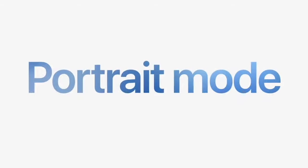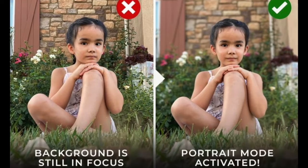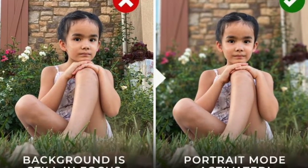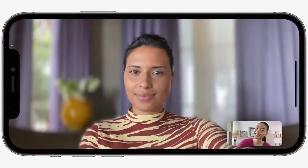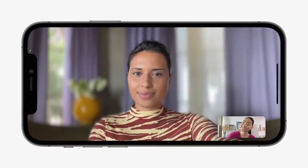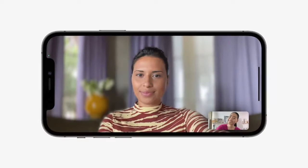So another feature that I really found interesting was the portrait mode on FaceTime. Normally, the portrait mode is available on your photo app, which allows you to take a subject and really focus on them. You're able to blur the background and create a bokeh effect. And that's exactly what you can now do on your FaceTime calls. And I think it's a very unique feature, especially if you're on a serious phone call or you're having a business presentation where you want the focus to be on you. I think it's a really unique way of making your video a little bit more presentable.